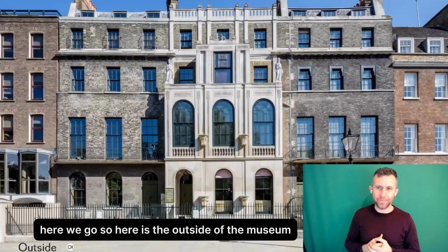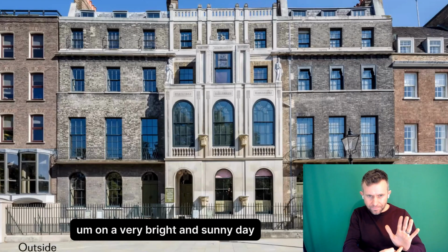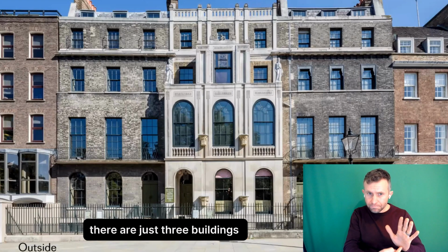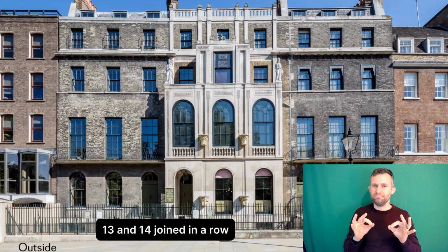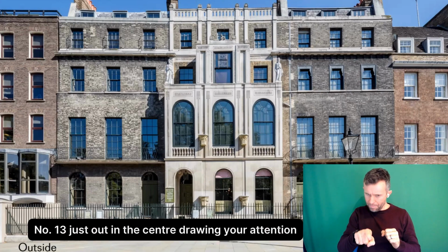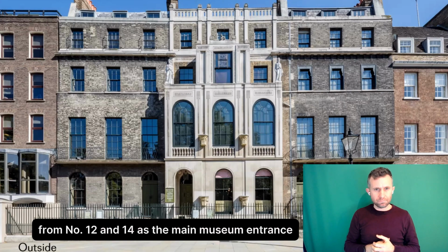There we go. So here is the outside of the museum on a very bright and sunny day. There are just three buildings. From left to right, numbers 12, 13, and 14, joined in a row. Number 13 juts out in the center, drawing your attention from number 12 and 14 as the main museum entrance.